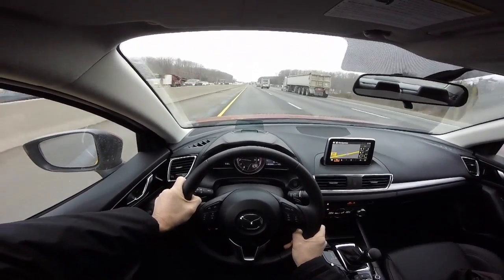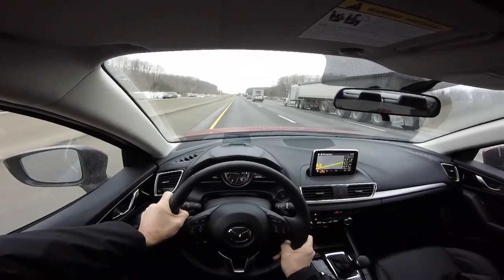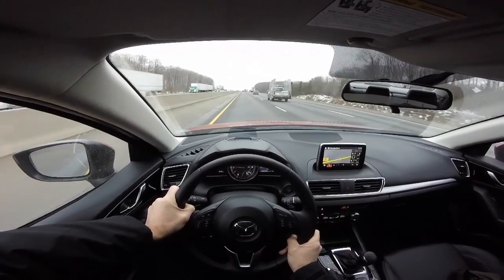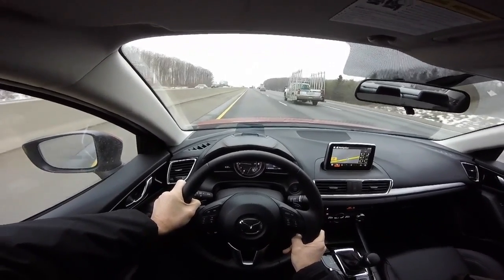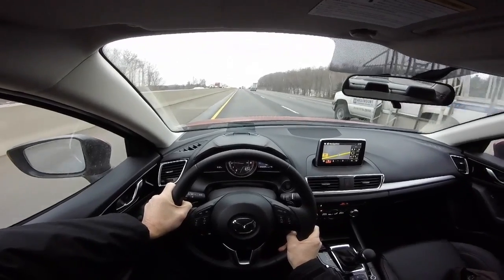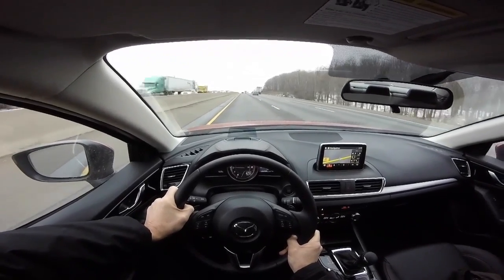Need to pass all these trucks, because even though they're supposed to be governed at 105, they'll do 110, 115. Very windy today.